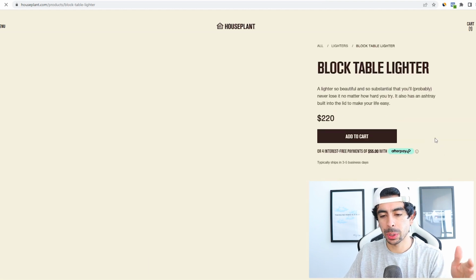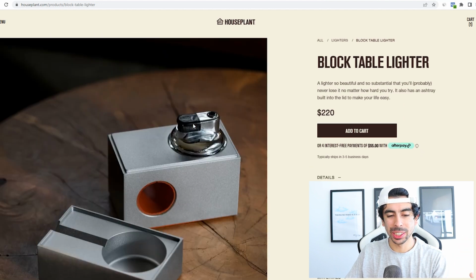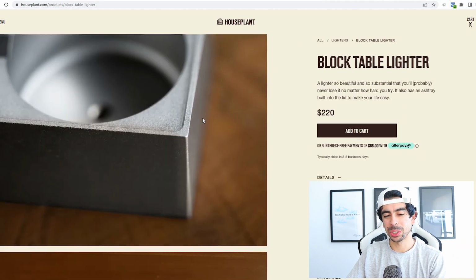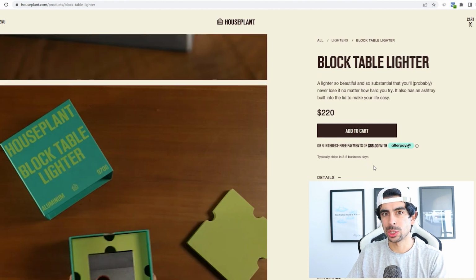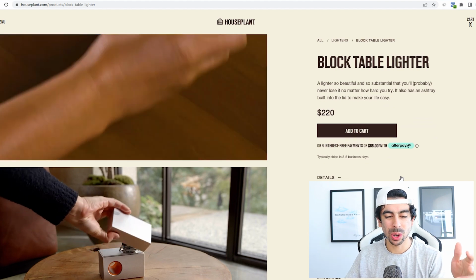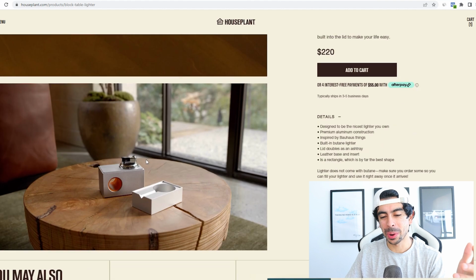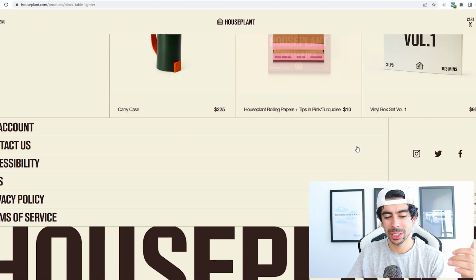I'm pretty sure this is probably one of their best sellers right here, this block table lighter. And as you can see, it's really cool. It's super classy. Probably would look really good on a coffee table. You see that their store is actually extremely simple, but it's very well designed. Like, everything fits so well. And I mean, they got GIFs in the product images. It's just a beautiful website. Like, I gotta give it to this guy. They really created something cool.